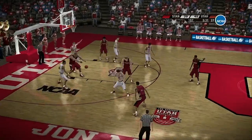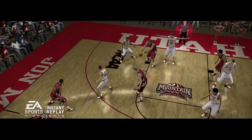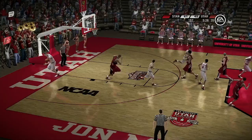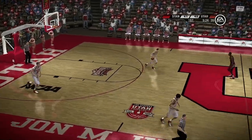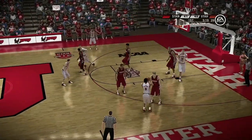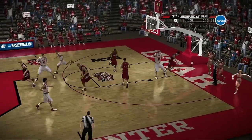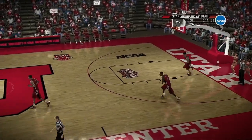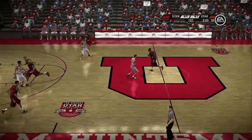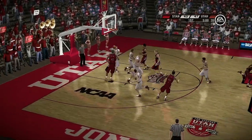Up and inside. Here's a double team. Nice job to create the angle using the glass. Gave it up with the fake. Jumps in. Basket falls despite the contact. Looking for a good shot. Got a wide open look. Looking for contact. Sinks it.